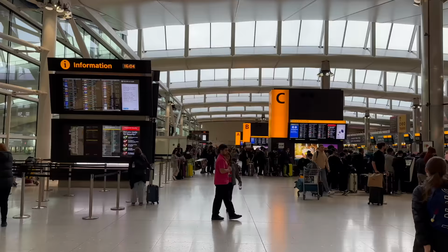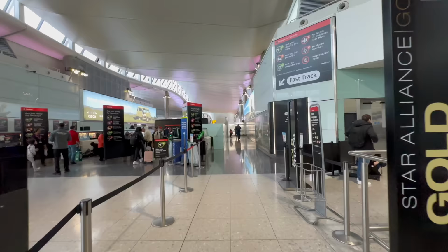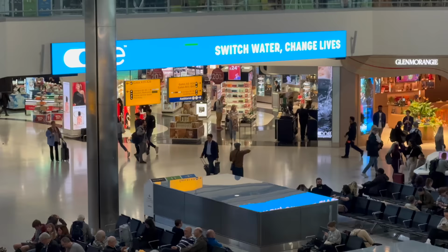Today I've only got a carry-on suitcase and I've already checked in on the United app, so I can skip the check-in procedure at Terminal 2. However, I came by anyway to collect a paper boarding pass. I like to keep them. At Heathrow Terminal 2, if you're flying in Star Alliance business or you've got gold status, you can use fast track security.